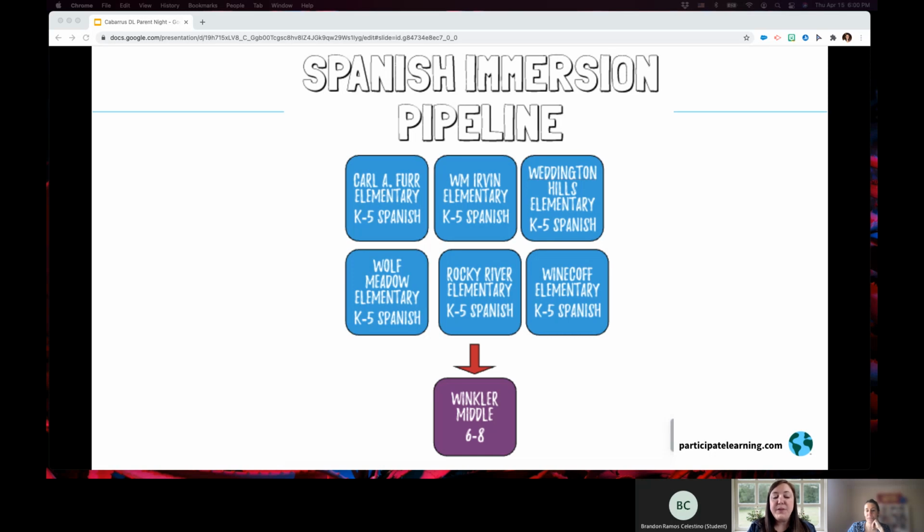If you are a student who is zoned for Furr or Irvin or Weddington or Wolf Meadow, Rocky River or Winecoff, you do have a program at your home school, which means you would get transportation, but you do still need to apply, because at none of those schools is every single classroom a dual language immersion classroom. So you still need to submit an application to participate.